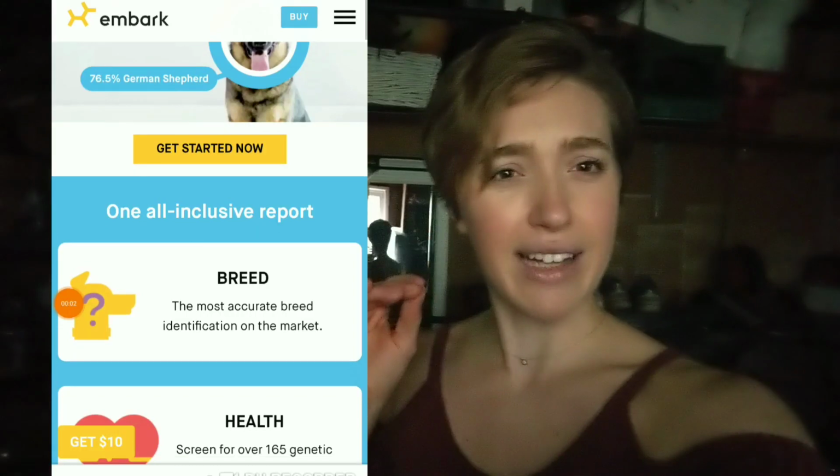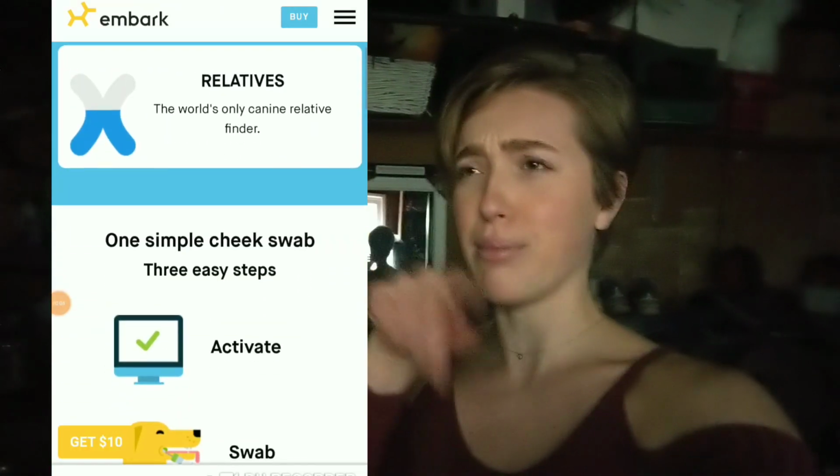So this whole past year, we've been saying we gotta get her tested, we gotta find out what she is. This past Christmas, I bought my mom a DNA dog test. I'm the best daughter ever. It's from a company called Embark, and basically they can extract the DNA from your dog and pinpoint what they are. I don't know, science, it's cool. They're a highly rated company. I found it on Amazon, and a few days after Christmas, we swabbed my dog's cheek and sent her DNA in, and yesterday we got the results back.